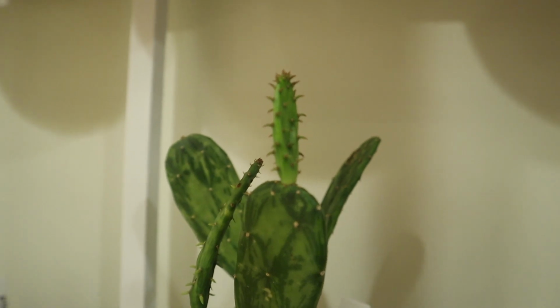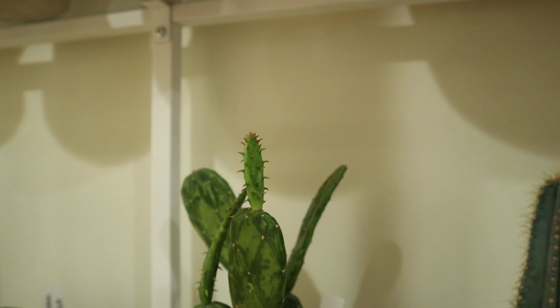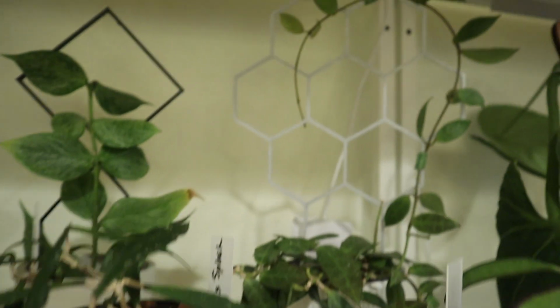I think that this is so cute. I love when it sprouts out little tiny shoots like that. That's how it gets its pads. In the summer, it really goes crazy. But I think that's so cute that it did it in the house. It usually doesn't. Okay, we're moving on to some Hoya here.